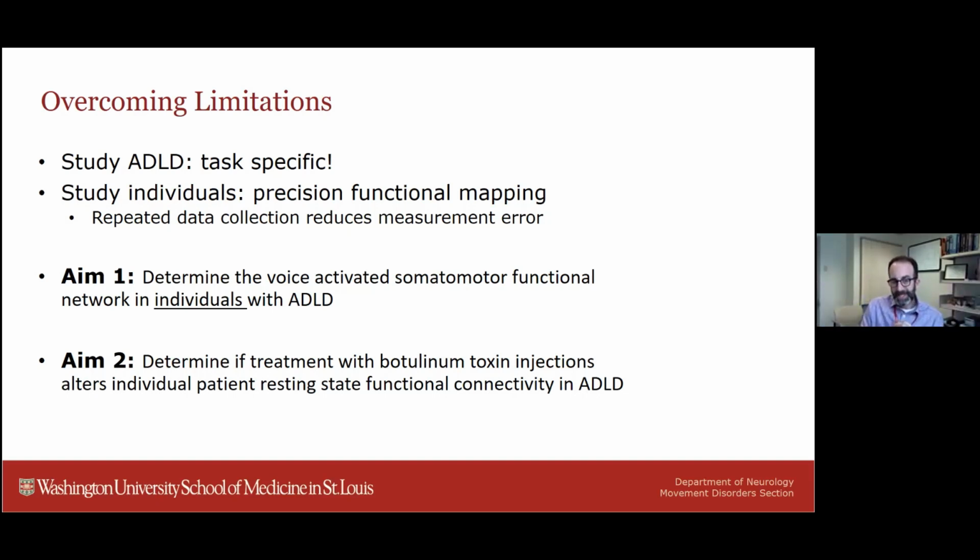The second aim is to determine if treatment, in this case botulinum toxin injections, alters the individual patient's map with respect to their functional connectivity in the brain as we're measuring. And of course, this has implications, again, with respect to treatment. We have an understanding of, in the current available treatments, when it works, how does it affect how the brain communicates? And perhaps in understanding that more, we can harness that and tap into that with some of our therapies.